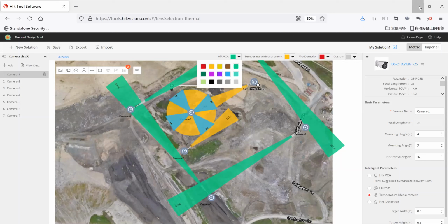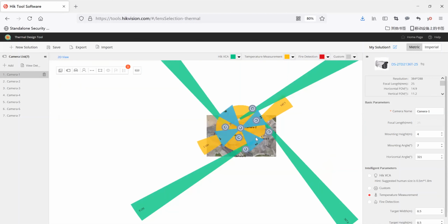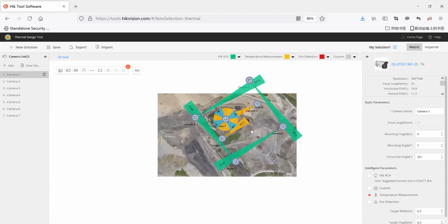And at the bottom of the thermal design report, you will see a camera list. It will show you the camera model names, camera basic information, mounting information, object information, and the distance. So you can use this list to place the order for thermal cameras. Okay, so that's it. It's a quite useful tool for you to quickly design your own thermal solutions on site.